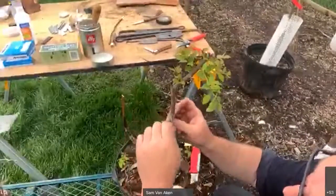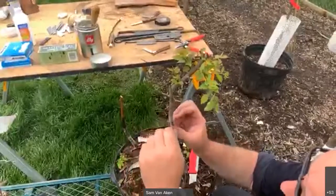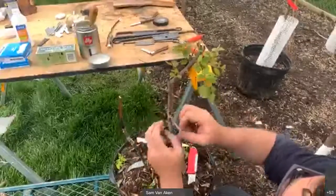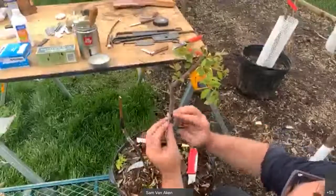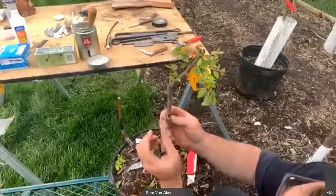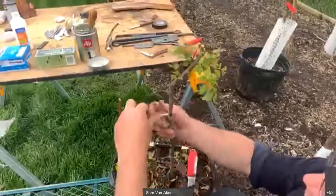And for this one, go ahead. Is this the inversion of what you cut, the flat side up? Yeah, so right here is the growth bud. So the growth bud always points up. And essentially it's just, I'll show you the cut for the bud again.